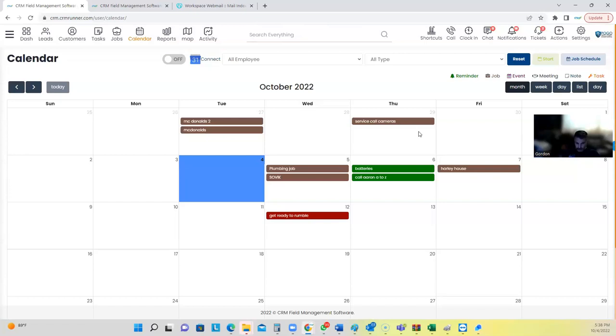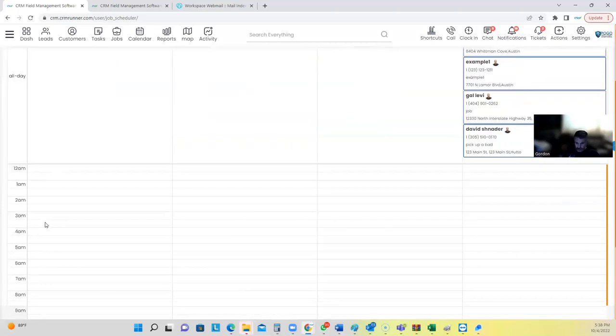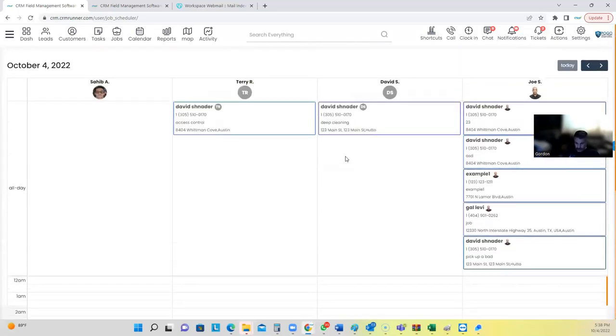But beside that, if I want to understand each employee, what he has to do per day, because this view doesn't help me too much, I can click here on job schedule, and then it will be like a ground view, each employee, what's going on with him per day. If it's an all day job or a time-based job, I'm gonna see it here. And then I know who is available and what I can add to this guy, because this is just a 4 hour, let me add something to this dude. So far, so good. Or do you have any questions?